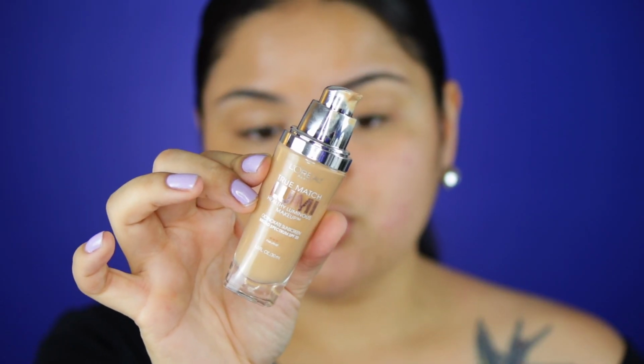This is the L'Oreal True Match Lumi foundation, and I'm in the shade Buff Beige. So you see how I have that hard line right there? I'm hoping that my camera can pick up on it.